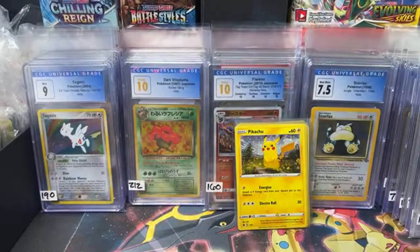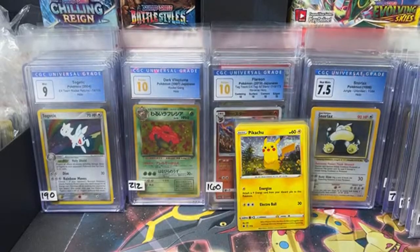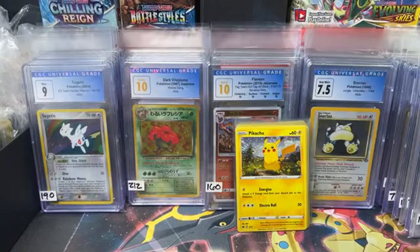That's a pricey little Pikachu for Mr. Miguel. He says, I have a bag. Let's go find it. I'm going to muck. That's why I tell my wife, I'm going to muck. Yeah, I got Pikachu. Miguel Perez.